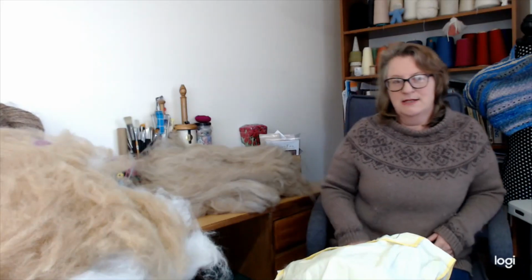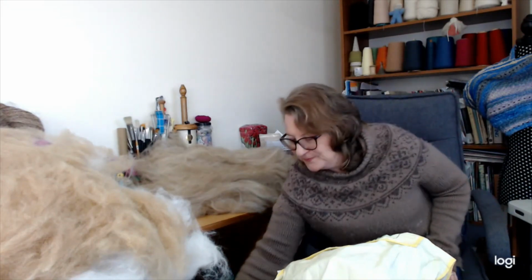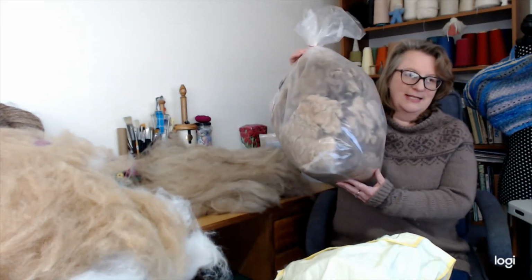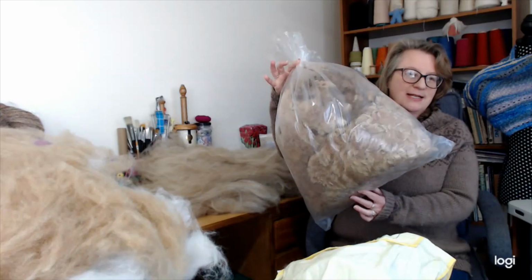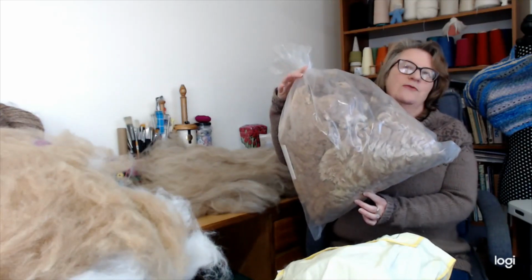I mean, I think I can wear the brown, but it's just not a colour that I would automatically go and choose. So that leads me into the fact that I've got all this fleece here around me, and it is brown. Brown and white, but brown. So I have this fleece here, which is the Tasmanian Morat fleece, which I was talking about previously.